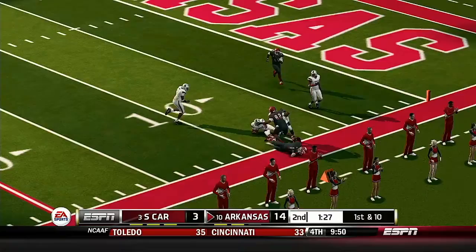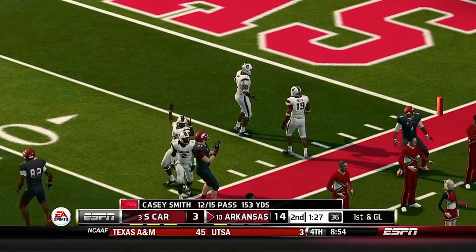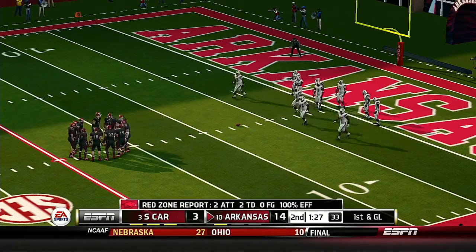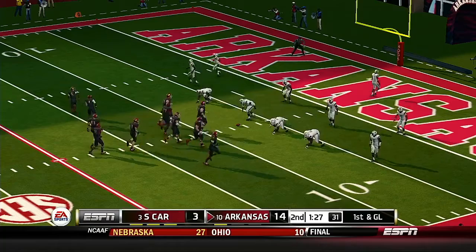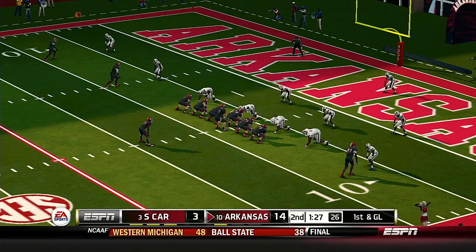Slings it. The 10. Steps out of bounds, and that'll give him a first and goal. This quarterback doesn't seem to be having any trouble with the zone, does he? He recognized the receiver was behind the coverage, and he found him with a perfect strike. That's nice passing for a first down. First down, and they've got their eyes on that goal line.